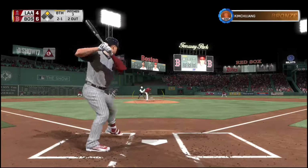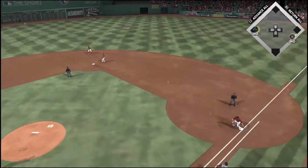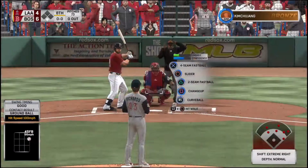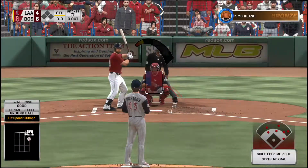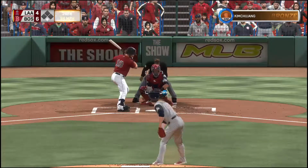And the pitch on 2-1. Drilled on the ground to short. Bogaerts has it, throw on to first, and that error won't come back to haunt. Here's the first baseman now, Mitch Moreland. He'll see what he can do leading off the home eighth. First baseman. Ball one.